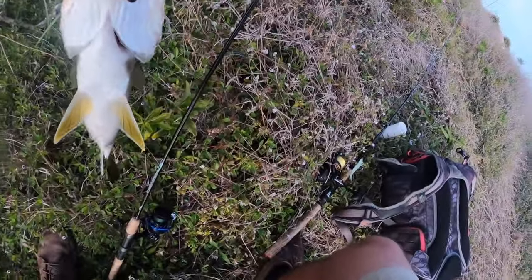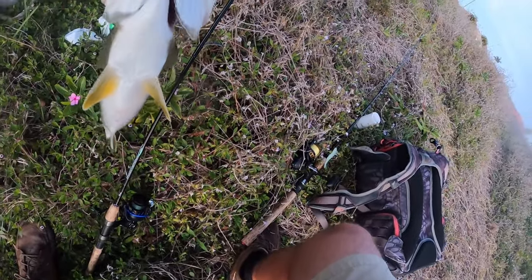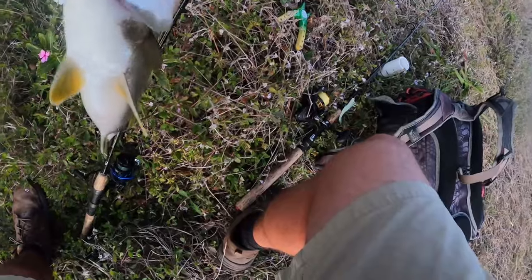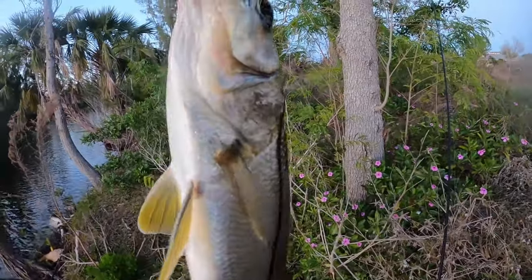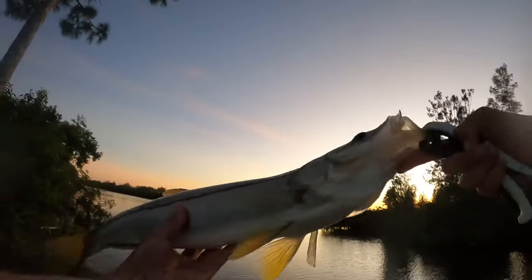Yeah, that bottom hook is in a rough spot, I'm not gonna lie. Bottom one sucks. There you go. Oh yeah. That's a fat one. Remember you're fighting so hard, fish.